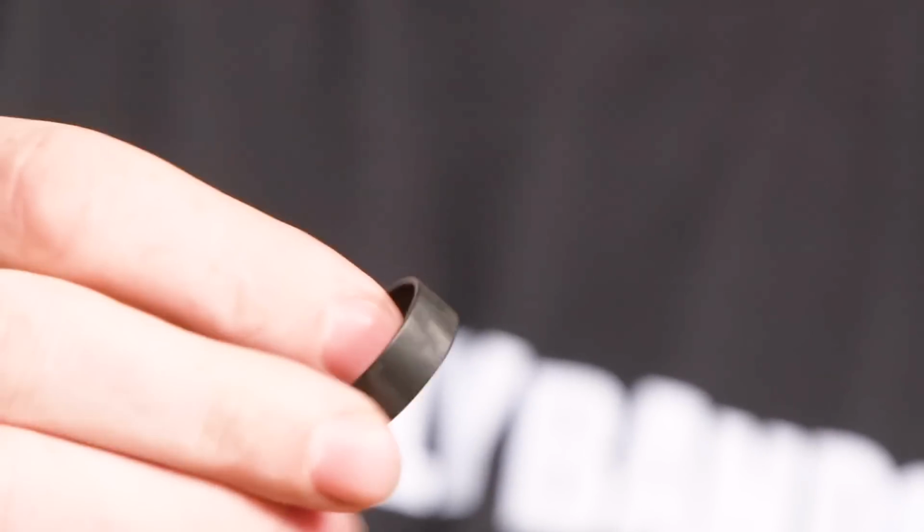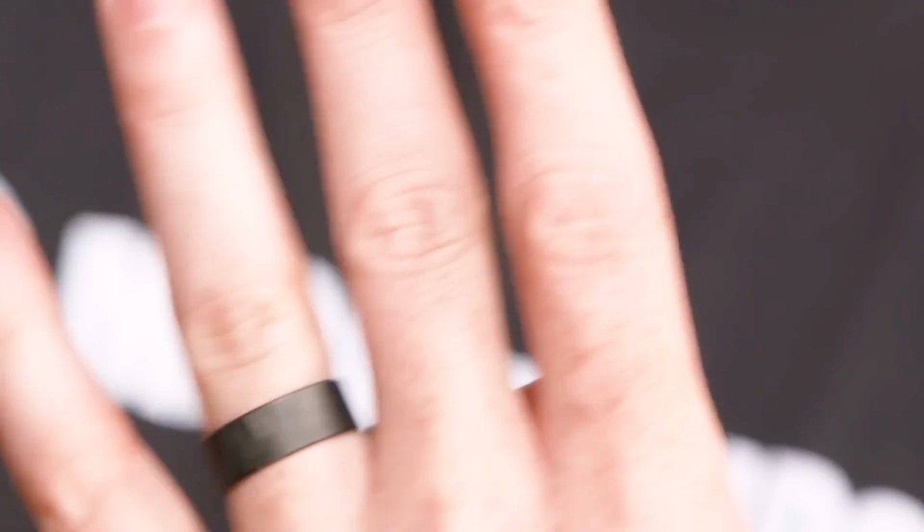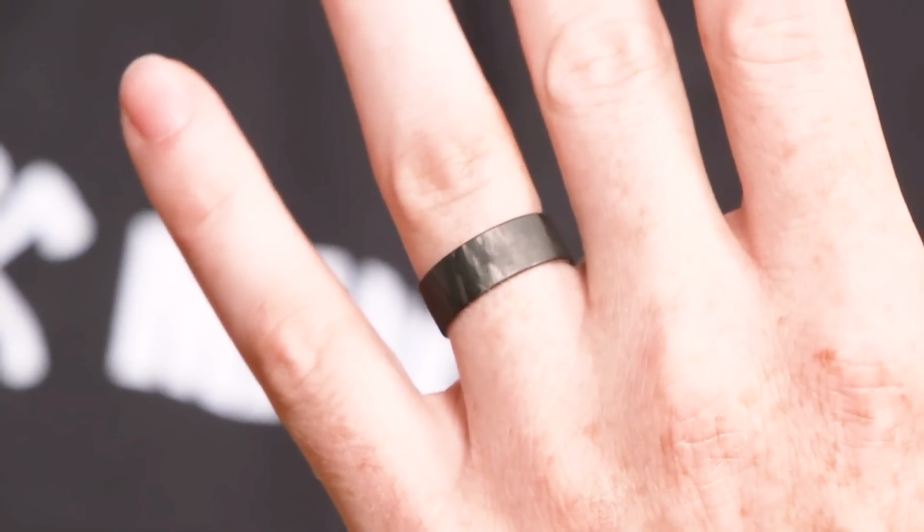Now, there are a lot of advantages to carbon fiber. First up, it looks cool. Next up, it's relatively inexpensive, and it's made from materials that can actually be found relatively easily. One of the bad things about carbon fiber is there's not much change up in different styles, different options out there.